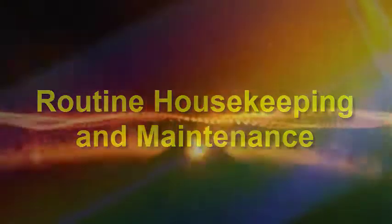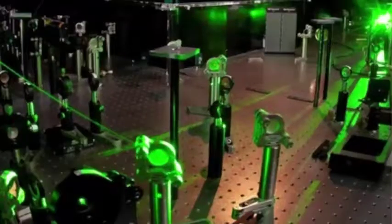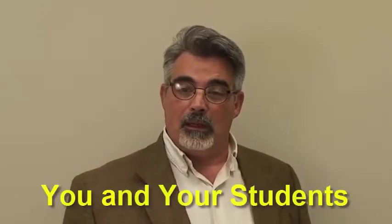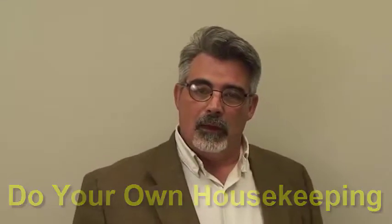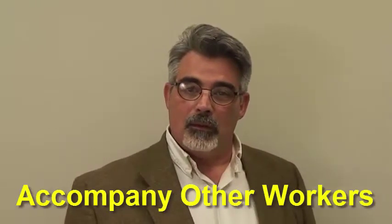Think about all the expensive and potentially dangerous equipment you will be working with. Do you want the regular housekeeping personnel taking care of your laboratories? I think a better alternative would be to inform the housekeeping people that you will be taking care of your own laboratories, and for you to train your students to maintain these areas, and whenever there's routine maintenance, you will be accompanying them to make sure that they are being safe in your laboratories.